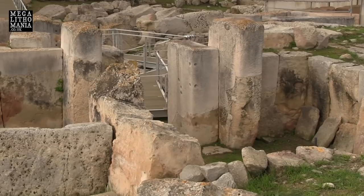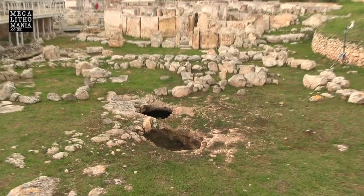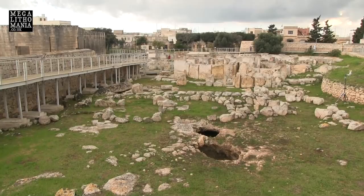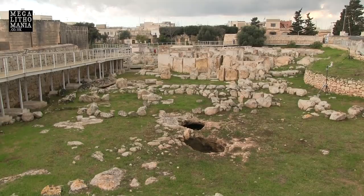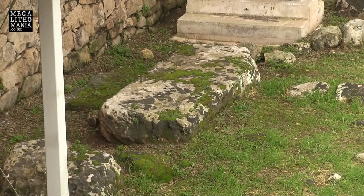These are just some of the small little underground caves we find at the back of the temple here. Now remember, this is only 300 meters away from the Hypogeum. So I wonder if it's connected underground at all. Surely it could be, because the Hypogeum is a vast underground temple cave complex. Just around the edge here, you can see some sort of unused stones that were obviously originally part of the temple. I wonder if these have any significance.